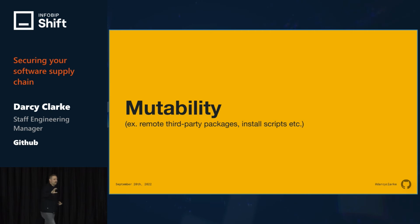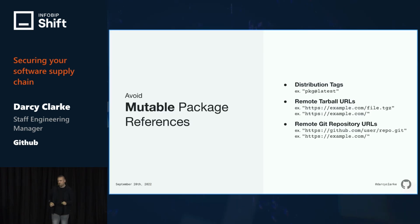So the thing that I didn't put down as a threat to the supply chain and to the JavaScript ecosystem, but I want to focus on now, and I think is really important, is mutability. And I'm not sure how many people know this is a problem, but mutability within package installation and in the JavaScript ecosystem is a huge problem, especially with things like lifecycle scripts and remote third-party dependencies.